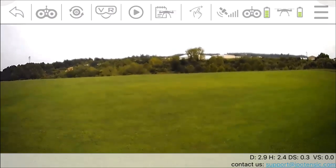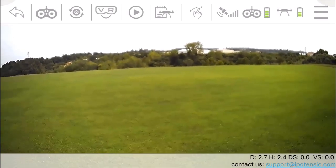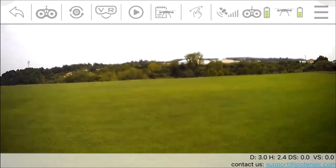All right, now this whole hover is actually relying on the GPS, and I'd say we have 5 mile an hour breezes with 8 to 9 mile an hour gusts. So that's pretty good, honestly. Right now it's so hot, I wish the gusts were stronger.